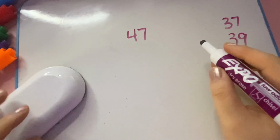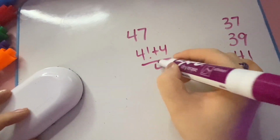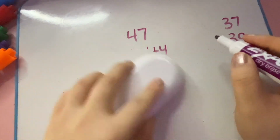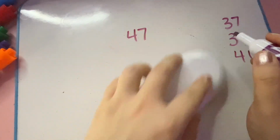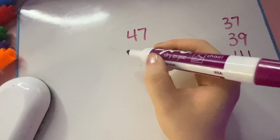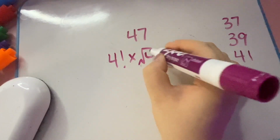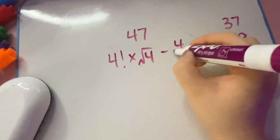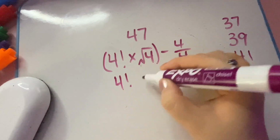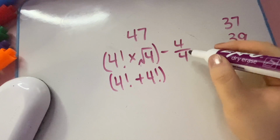Get 7. We did 7 before. 4 factorial plus 4 over 4. So then we'd have to do something here. No. Okay, let's see. I think we can do this one though because we have 48. We have 4 factorial times root 4 over 48 minus 4 over 4. There we go. Or just 4 factorial plus 4 factorial. That's 48. It's 24 plus 24 minus 1.